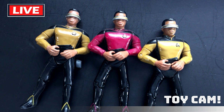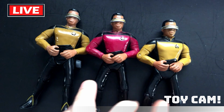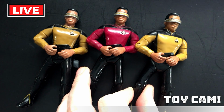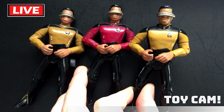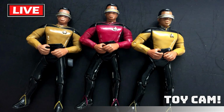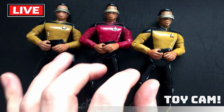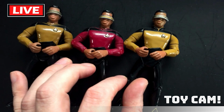So here, we swapped out the torso. Although it looks as if they might have reused everything but the shoulders, because the little detail there on his side, with the wrinkle on his right side, is consistent within all 3. So I think they literally just chopped off the collar, added a stripe, and added the pips. But other than that, it is the identical figure for all 3 of these Geordi figures.